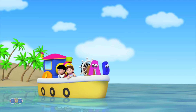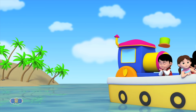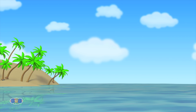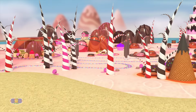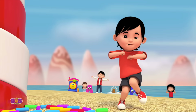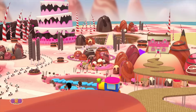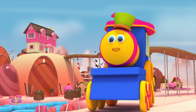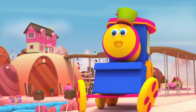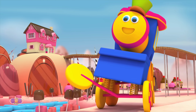Yay! They all cheered and climbed onto the boat and sailed through the Chocolate River. Soon enough, they were on the shores of Chocolate Lane. It's so beautiful! Okay, kids! Ready for your next clue! Behind something pink and round, the letter C shall be found.